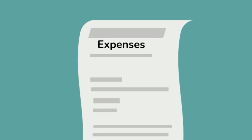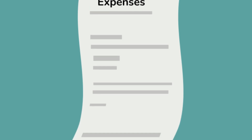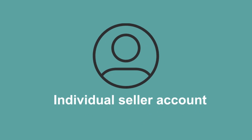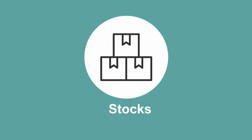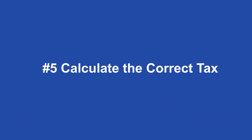Break down expenses and examine them on a more granular level to identify areas for improvement. For example, you may be better off with an individual seller account, purchasing stock with lower shipping fees, or streamlining operations. Number 5 is quite tricky.